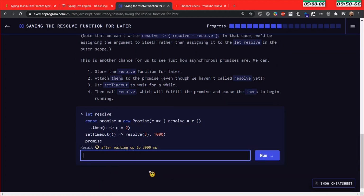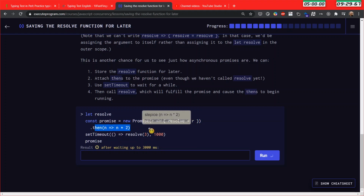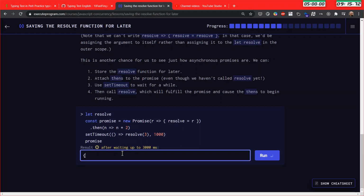So what they did, resolve. Yeah, so now we take it out. Then we have dot then, we set a timeout. Then we resolve it with three. Oh, cool. So we take this three that goes here, three, and now it will be 6, and it will be fulfilled. Oh my god. Fulfilled 6. It's jumping all over the place. So I'm not sure how readable that is, but I'm kind of happy that I can understand it now.